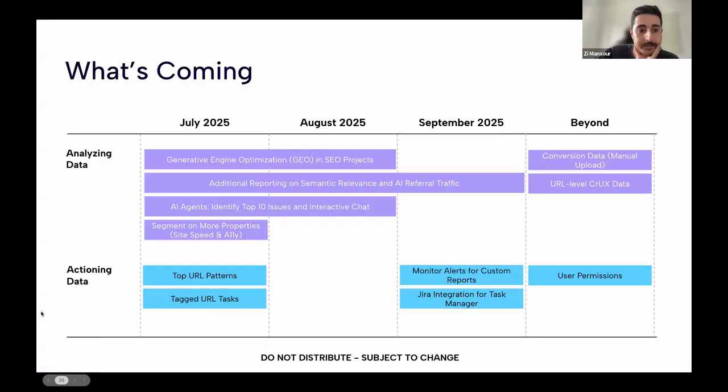So looking into what's coming, I won't go through all of this. I do want to spend a bit more time on the AI features that are coming out. But just to give an overview, GEO, which I'll go into in more detail in a second, is a dedicated view of reports specific to optimizing for GEO, generative engine optimization. New reports, dashboards, and health scores will be released with this. Semantic relevance, which you can see in the analyzing data section, will be about being able to analyze relevant content to keywords and what you might want to rank for. It helps to identify top performing queries, optimize content, and then prioritize improvements based on search behavior.